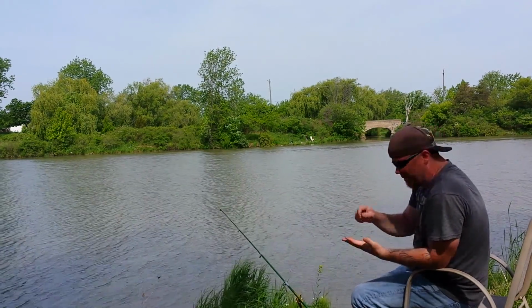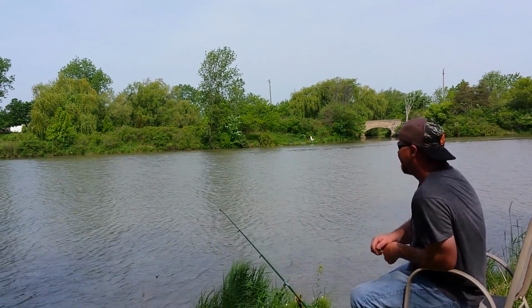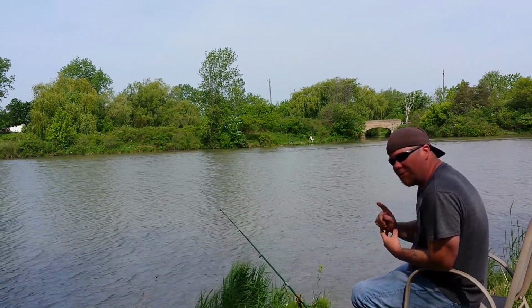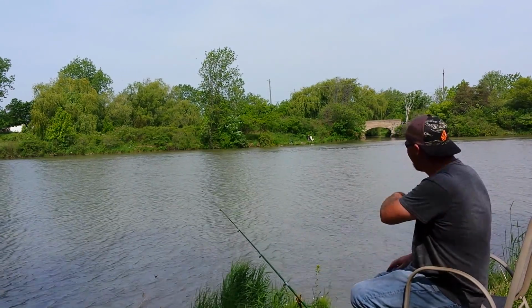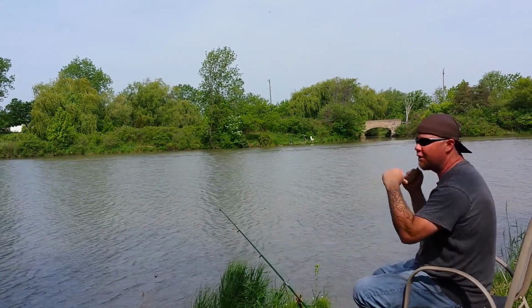running the tournament, doing the weigh-in for some people. So I'm up here weighing in. All of a sudden, my fishing rod zooms right off the dock. So I ran, jumped off the dock into the water, grabbed my fishing rod out of the water, and I was fighting the fish in the water.